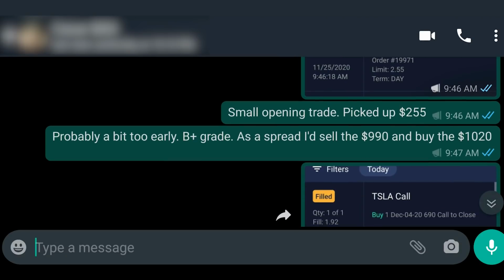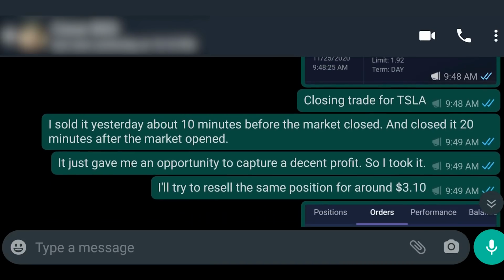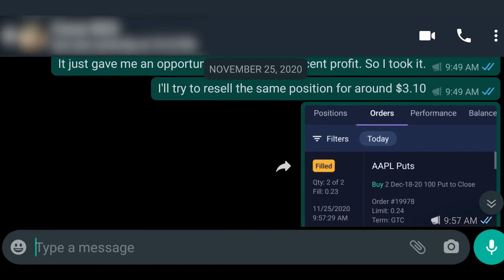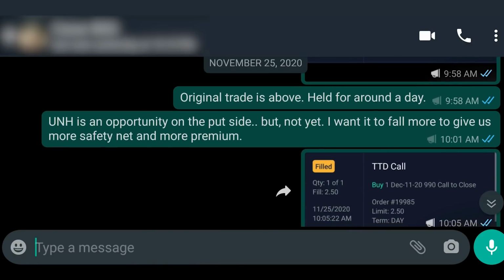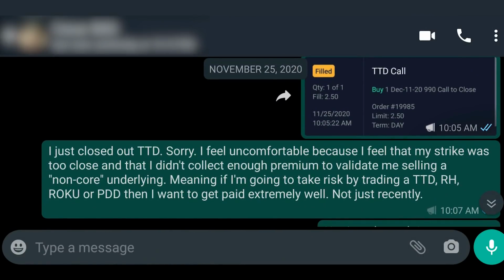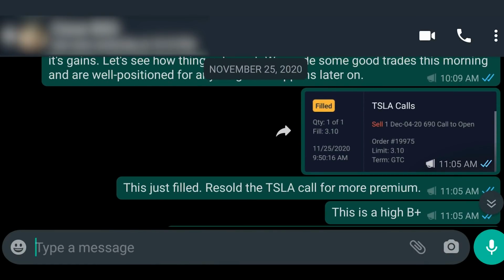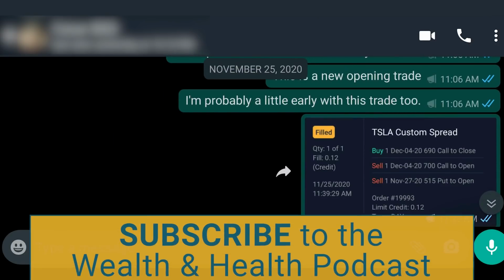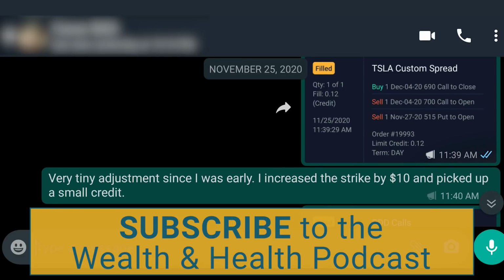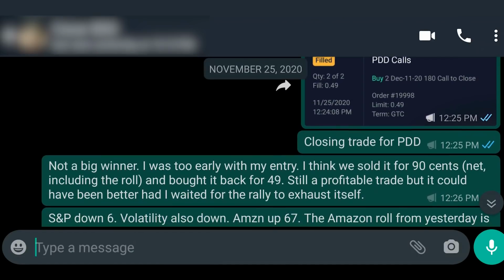Sold calls in TTD. Bought back Tesla. Closing trade in Apple. Held it for a day. Closing trade in TTD. Sold some calls in Tesla. Adjusted the position. Closing trade for PDD.